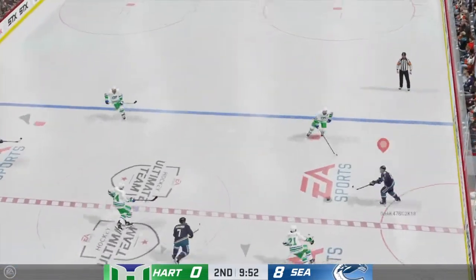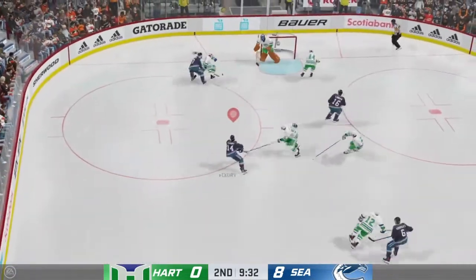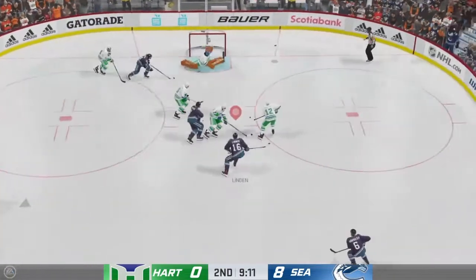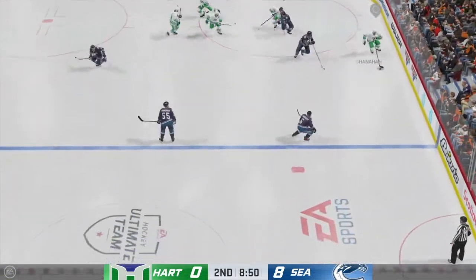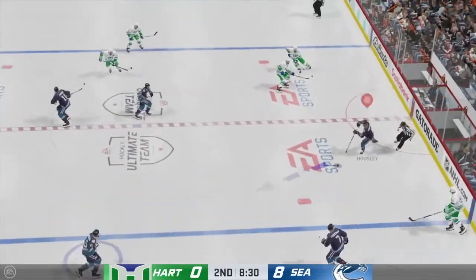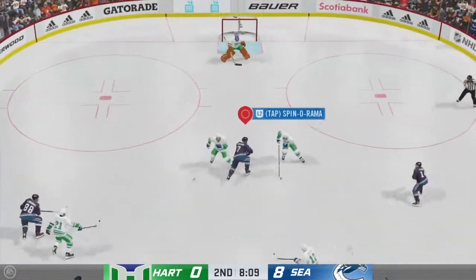Pushes it across to Fleury. Almost lost the puck, but hangs on here as play continues. Makes the save with the trapper. Picked up along the boards by Gavin. Shanahan's gaining momentum. The Canucks have it against the wall. Gains the zone through the middle.